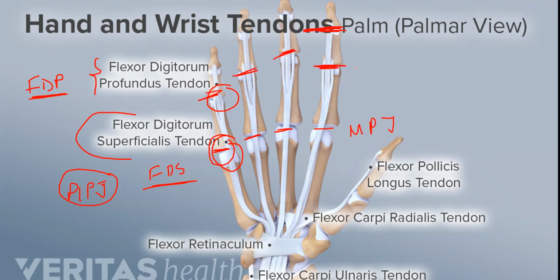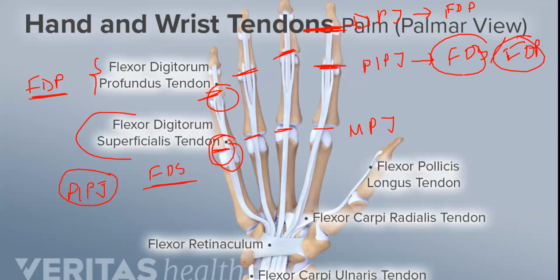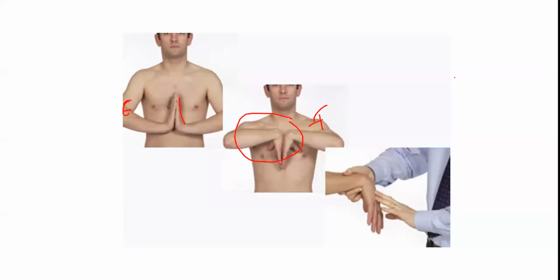Okay, so the PIP joint is given by your flexor digitorum superficialis and also flexor digitorum profundus. And this distal interphalangeal joint is done by your flexor digitorum profundus only. Because the PIP joint is done by both, if there is a problem with PIP joint flexion, we will not be able to say which tendon has been damaged. To differentiate between that, we do a test. So that test you will have to explain in the exam.